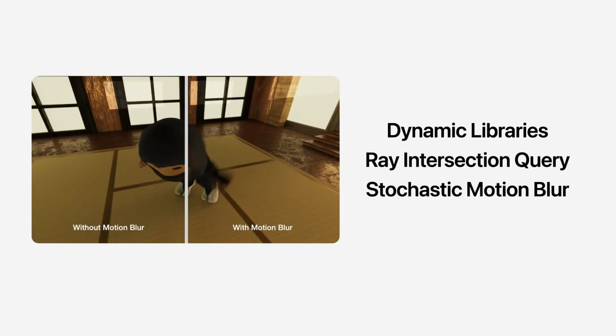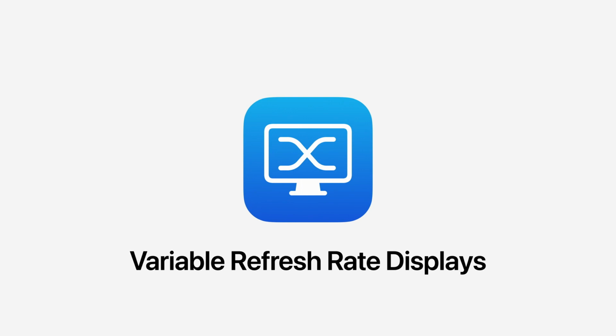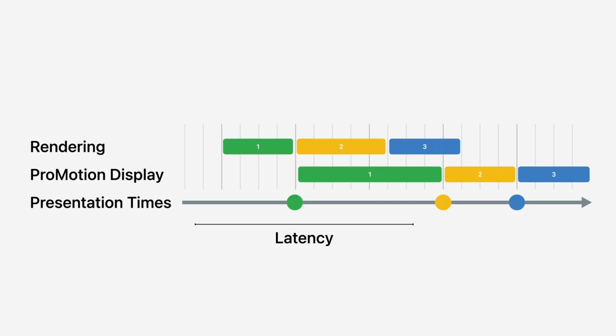And you can create even more photorealistic rendering with the new stochastic motion blur function in the Metal ray tracing API. For games to achieve higher frame rates with lower latency and less jitter, developers need more control over the display. To accomplish this, and take advantage of the awesome graphics performance of the latest iPad Pro, your game can use the Metal Presentation Time API and the ProMotion display to dynamically adapt your app's frame rate based on your desired latency between rendering and input.